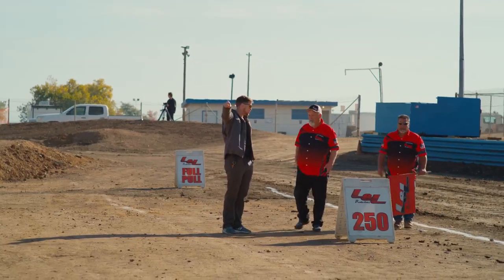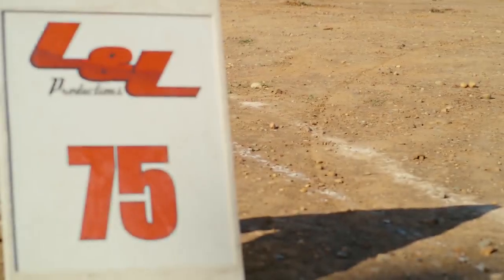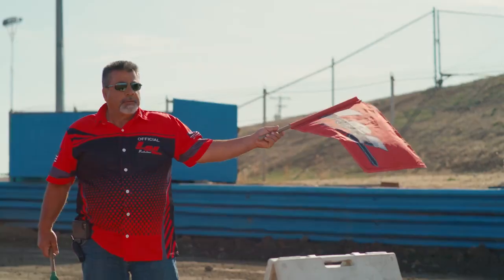The sled will always win. It's got so much weight behind it. The mark of success here is as far forward along the track as you can get.